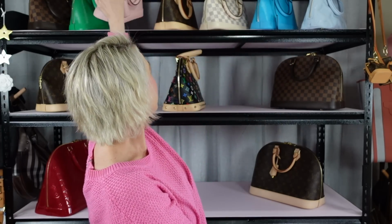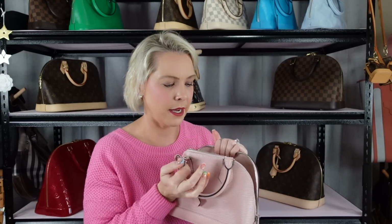Then I have this one, which is in this rose ballerine color, which goes nicely with my outfit today. And no, I didn't buy it. I had a moment of, did I buy this in the resale market? No, I did not. This came direct from Louis Vuitton, but I know that it was there, but I don't know if it's going to hang around as a colour. So I jumped on it because it's pink and I love pink.